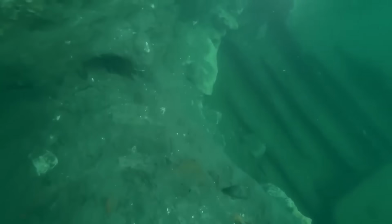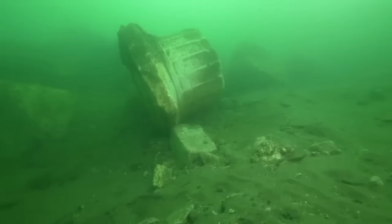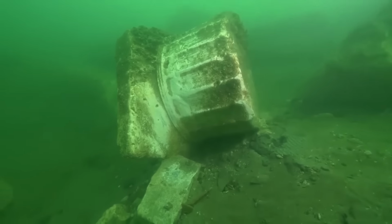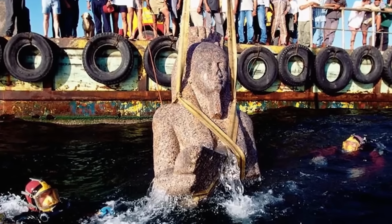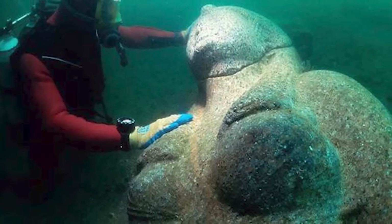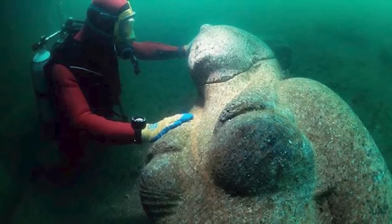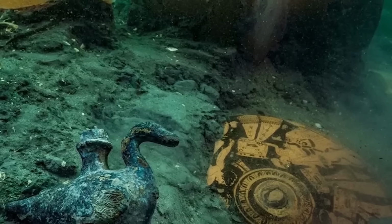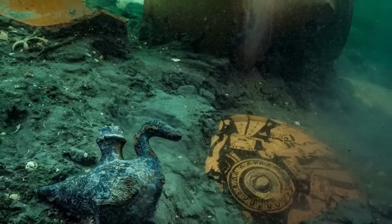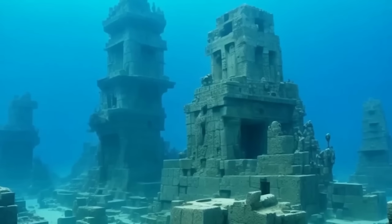What made these discoveries so compelling was the cultural tapestry they wove. Egyptian, Greek, and even Roman elements danced together in the artifacts and architectural fragments. Gods from different pantheons were honored side by side. Temples reflected layered identities, mirroring the fluid cultural exchanges that marked this era of history. The cities were living, breathing testaments to a world without rigid borders, a world in constant conversation with itself.